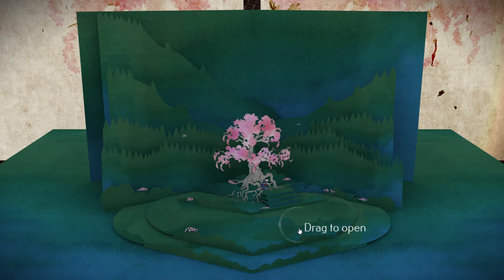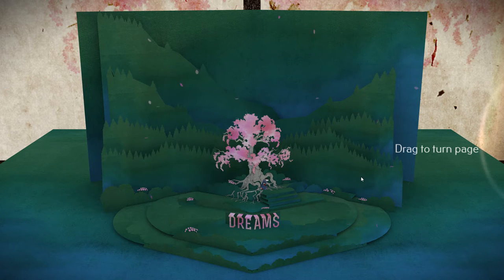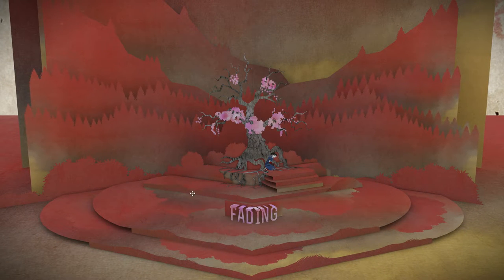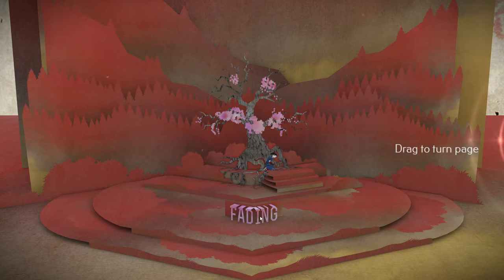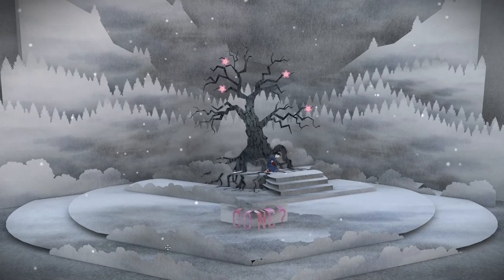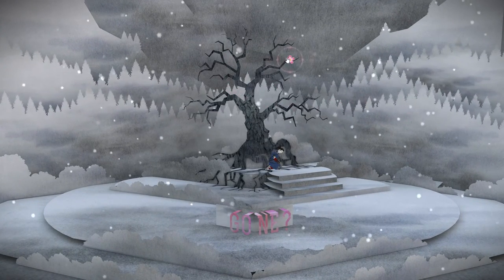Drag to open. Dreams. I love this style. It is gorgeous. Alright. Drag to turn page. So, fading. I'm making sure these aren't chapters I can jump in. Gone? There's a flower up here.